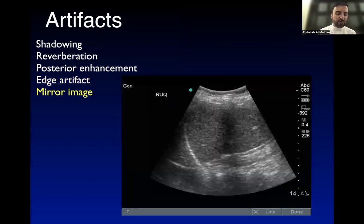Mirror images, it's very simple, it's what we call a strong sound reflector. When you have a very strong reflector, like for example the diaphragm, which is the most common strong reflector, it will act like a mirror. Those sound waves will be redirected to another object by the transducer, creating almost a duplicate image of those tissues. For example, what we are seeing here is simply a mirror image of the liver just above the diaphragm, so it looks like two livers, one below the diaphragm and one above the diaphragm. That's normal.